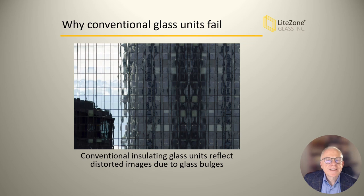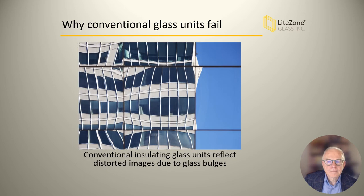Conventional insulating glass units reflect distorted images due to glass bulges caused by these pressure differences. So on large glass walls, you can easily observe this sort of oil canning effect that you see here. And sometimes these bulges can be really extreme, as you see in this photo, which tells you that these glass units have tremendous stress on their edge seals.